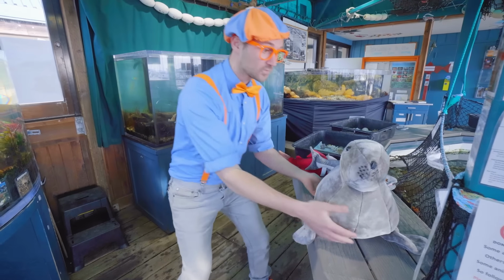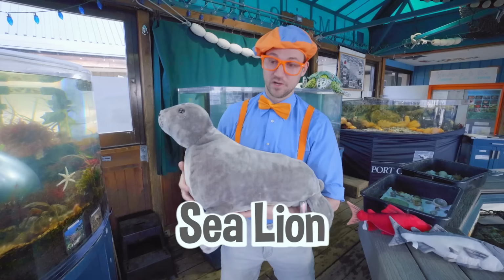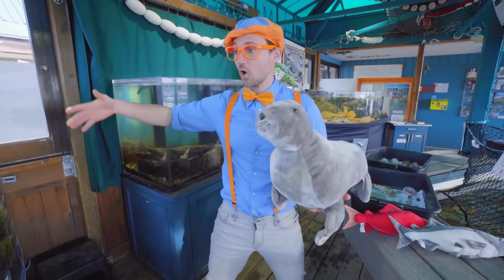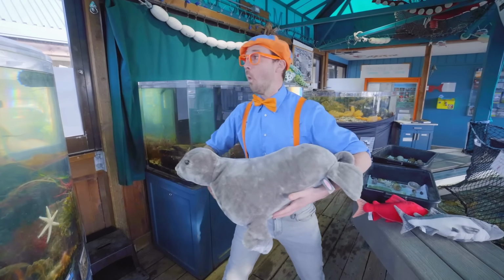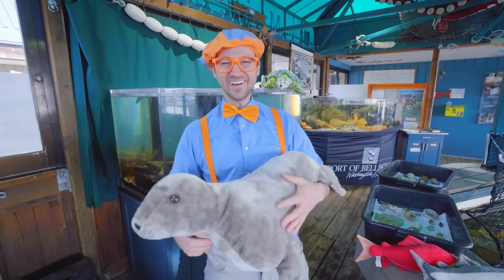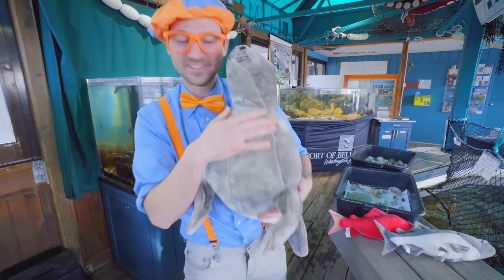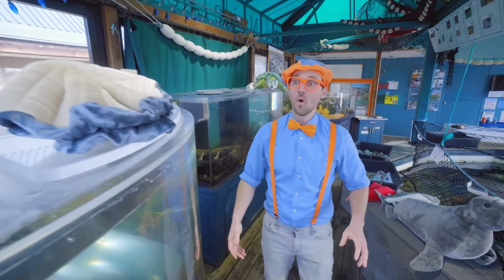Whoa! A giant sea lion! Well, this one would be really teeny, but sea lions get so big, and they make the sound, and it's so silly. Oh, it's so cute. Okay, let's put you back right there.